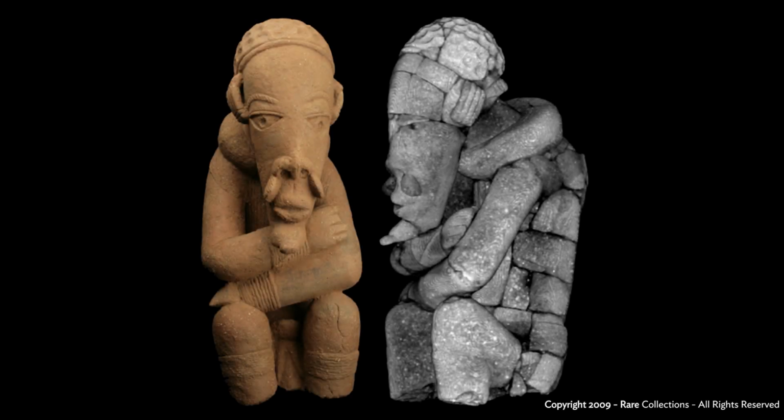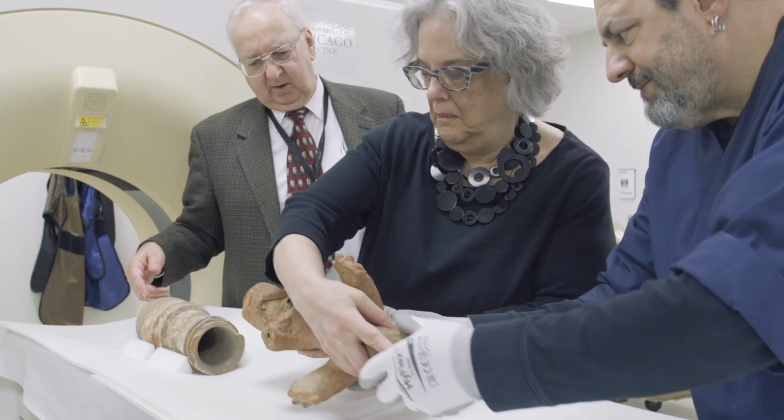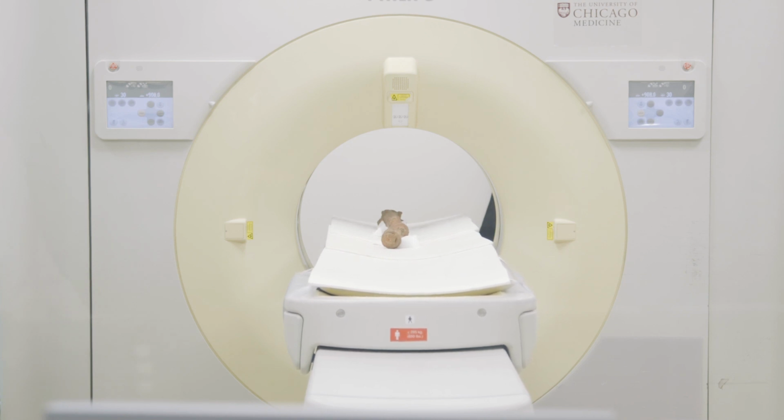But if you examine a ceramic using computed axial tomography or CT scanning, which is basically an X-ray but in 3D, you can actually see what the ceramic is made of, including whether or not it's a pastiche of different fragments, like this object. Thanks to our long-standing relationship with the University of Chicago School of Medicine, we were able to do just that. And what did we find?